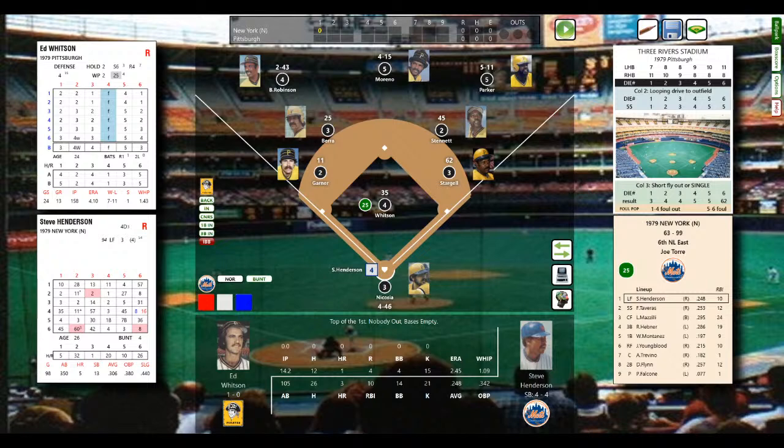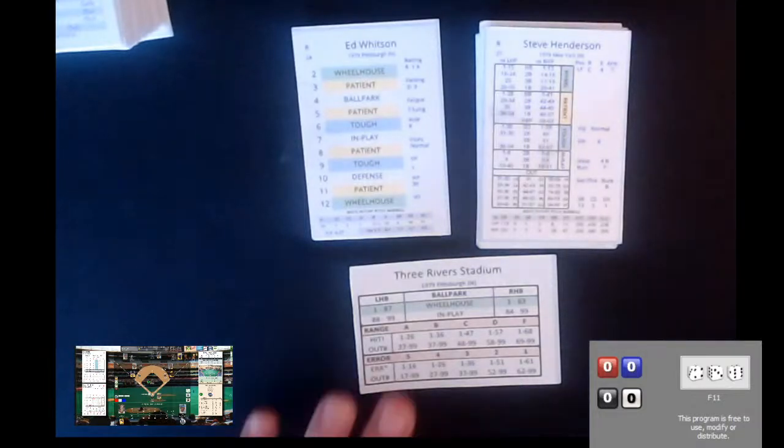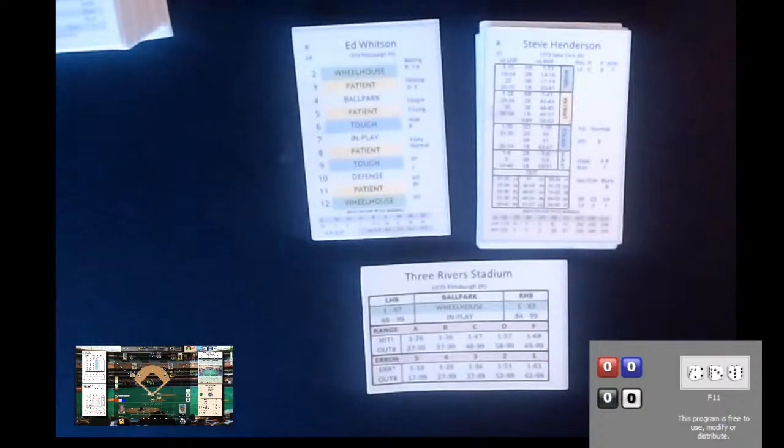As you can see with the setup here, in game what we'll be using is the dice roller on the right. You can see down in the bottom left hand corner is the PC replay engine that I'll be using to keep score, but we'll be playing using Payoff Pitch. And so that's our setup. Let's get into the game.